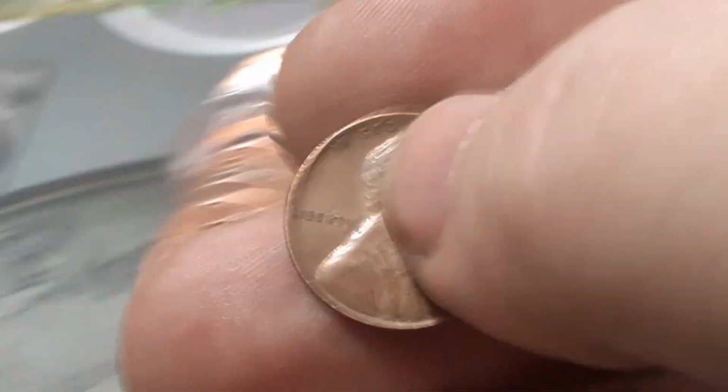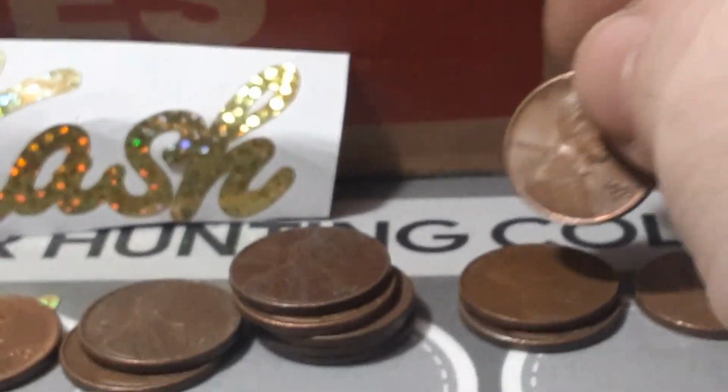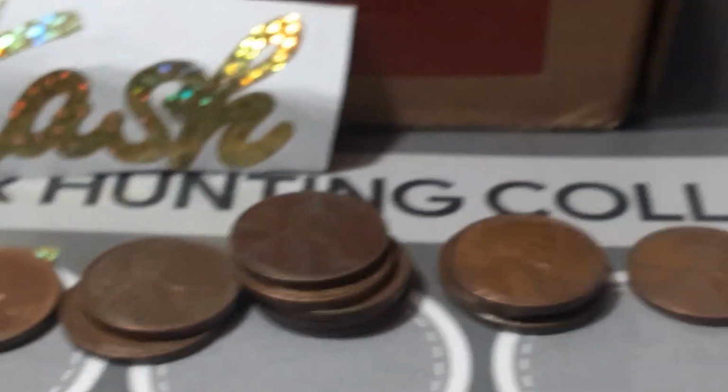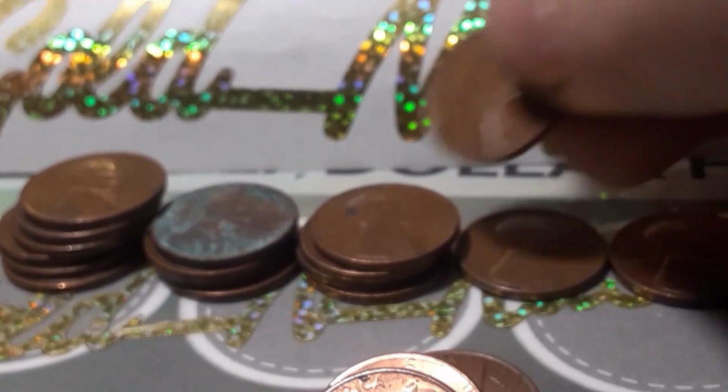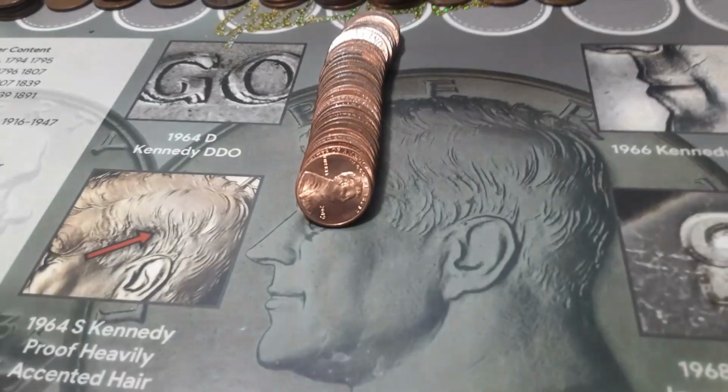We got a 1953. This one is out of Denver. Roll number 12, box number 2. Almost to the end. We got another 1946. Out of Philly. Roll 18, box number 2.